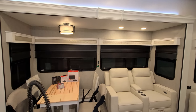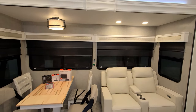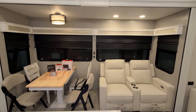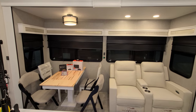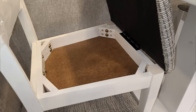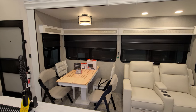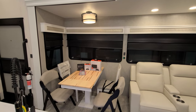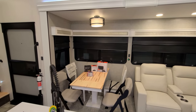So looking over here, we have our door side or awning side slide out. Nice big slide. You have a freestanding dinette with four chairs. You have two traditional chairs, which do have some storage built in, and you have two fold-up chairs. There is an extension on the end of the table there.